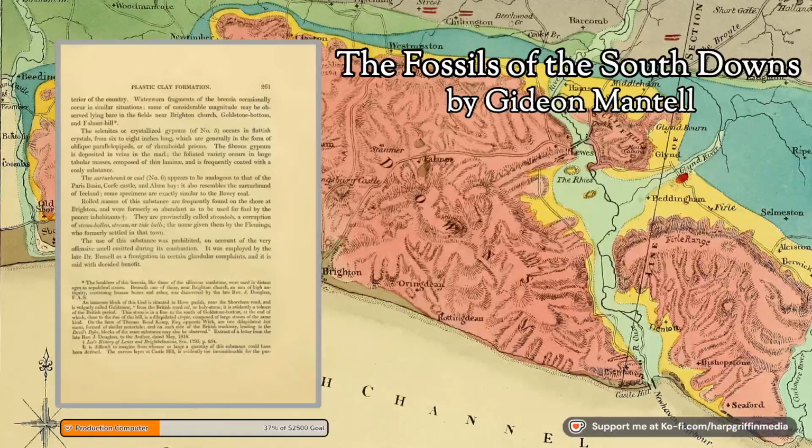This stone is in a line to the south of Goldstone Bottom, at the end of which, close to the rise of the hill, is a dilapidated cirque, composed of large stones of the same kind. On the farm of Thomas Reed Kemp, Esquire, opposite Wick, are two dilapidated veins, formed of similar materials, and on each side of the British trackway leading to the Devil's Dyke, blocks of the same substance may also be observed. Extract of a letter from the late Reverend J. Douglas to the author, dated May 1818.